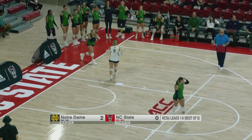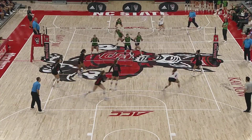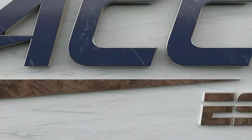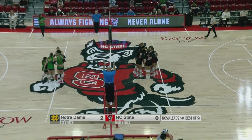Great serve by Monson. Libero going after Libero here. I feel like that's a hate crime when you target one of your friends. Monson there with the ace. Good return here by the Wolfpack, and the block goes out. Point NC State.